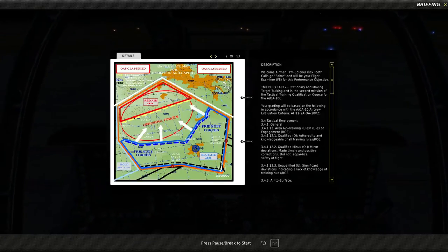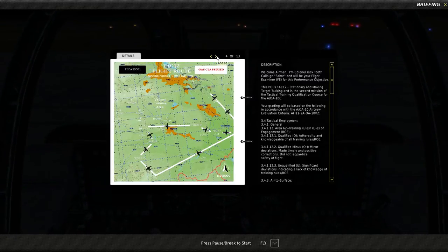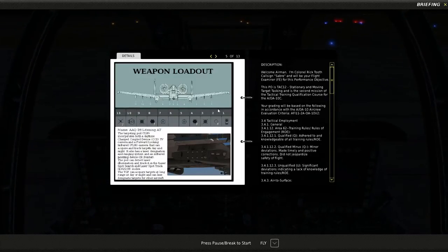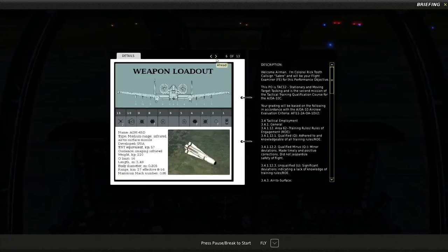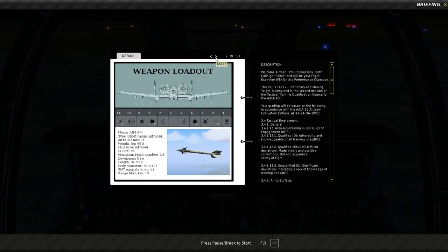So let's look at this, our MOA, we've seen that before. Restricted operating zones, the flight path, which will be the same. Weapon loadout: we've got the AAQ-28 Lightning AT targeting pod. We still have two AGM-65 medium-range infrared air-to-surface missiles, or Maverick missiles. We've got the AIM-9 infrared short-range air-to-air missile.